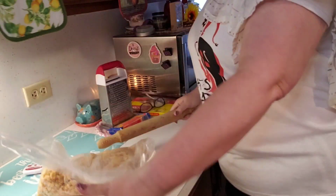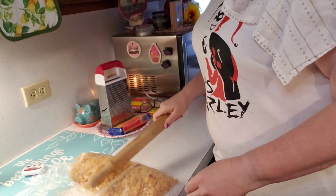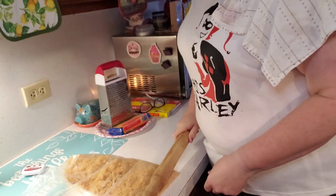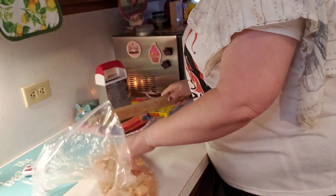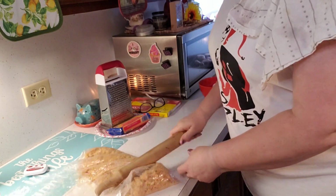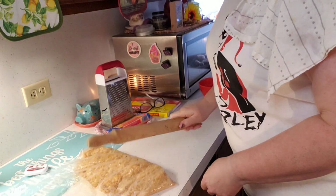So while these are cooking, I'll be doing my other two side dishes. But first things first, I'm going to have to get this good to go. I think it's working fine. The bag's holding out so far. Maybe I should knock on wood. But I mean, it's not going to really kill anything if they're not super, super, super fine.